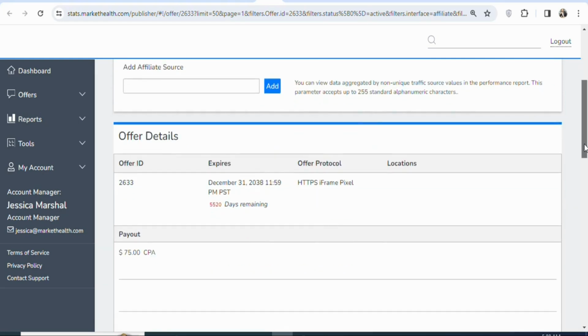Once that is done, the next step is that you have to look at the expiring date of the offer. In this case, this offer is going to expire on 31st December 2038 at 11:59. So you have to take note of that. You can see the number of days is still up to 5,520 days. So you can promote this product for a very long time and then earn a commission before it expires.